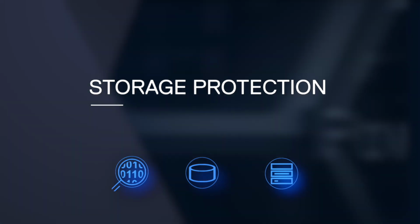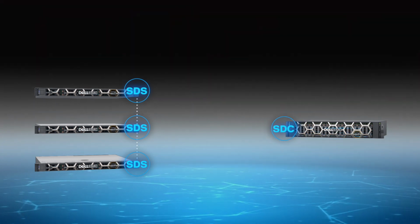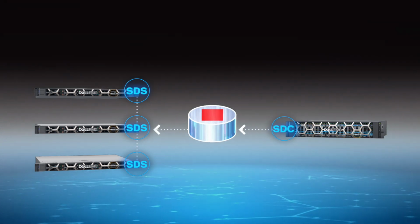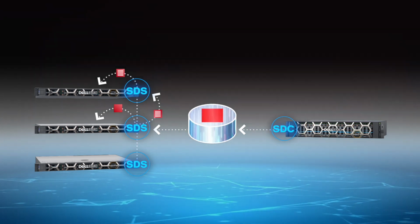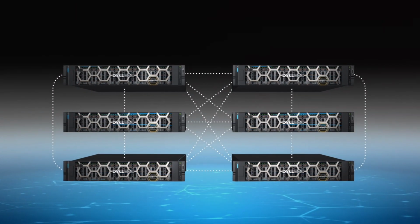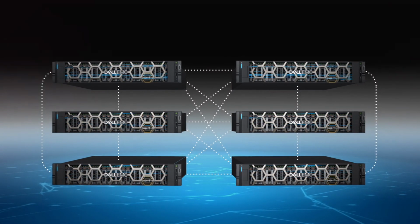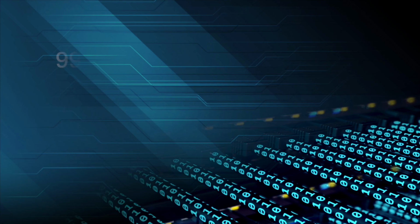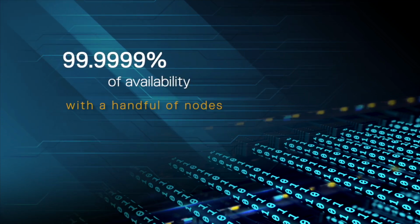In PowerFlex, every write is written both to a primary location and replicated to another independent node. This takes place across all the contributing pieces in the system, and should a single drive or node fail, the many-to-many relations among the storage providing nodes are used for ultra-fast, massively parallel processing for rebuilds and quick reprotection of the data copies. An implication of this is that you can achieve 6 nines of availability with just a handful of PowerFlex nodes.